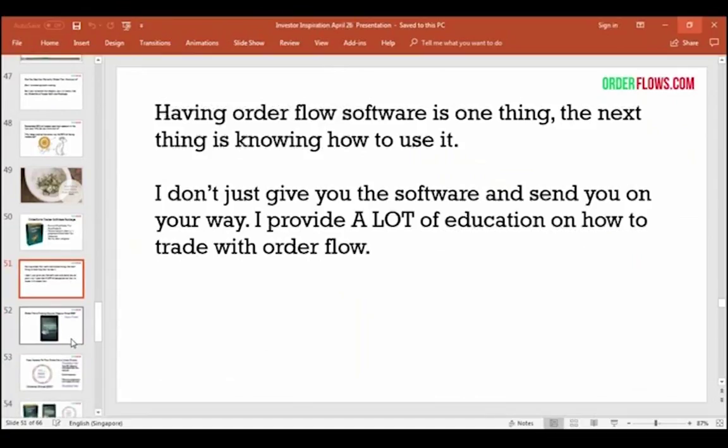But having Order Flow Trader software is one thing, right? You've got to know how to use it. You've got to know what to look for in the market. So that's why I provide a lot of further education.